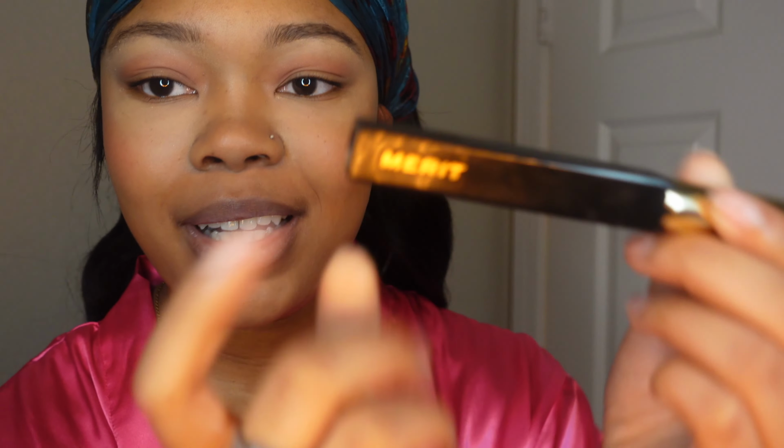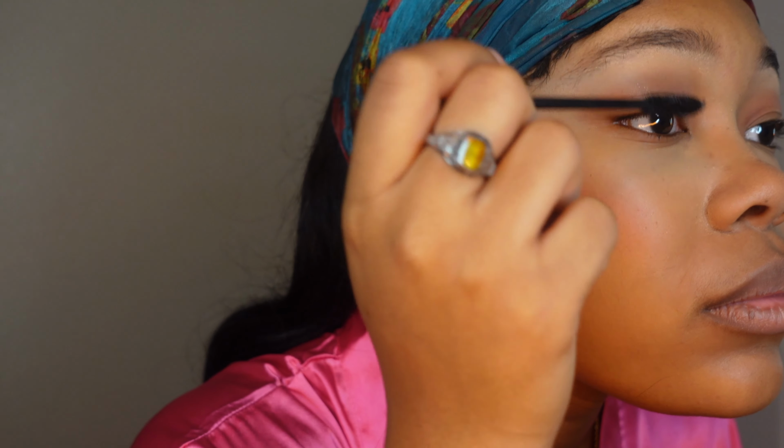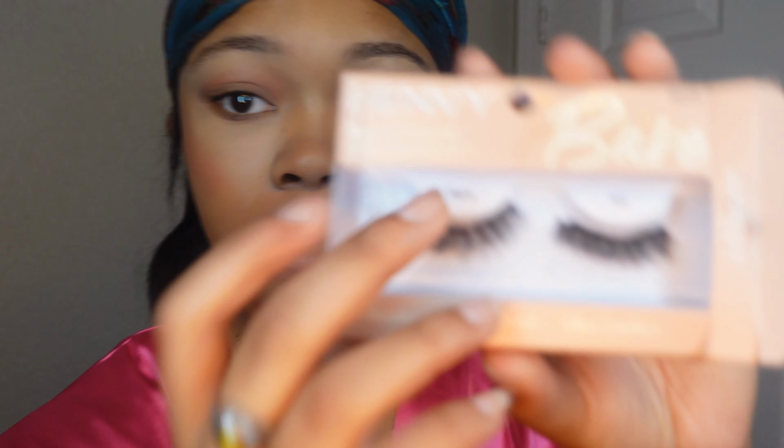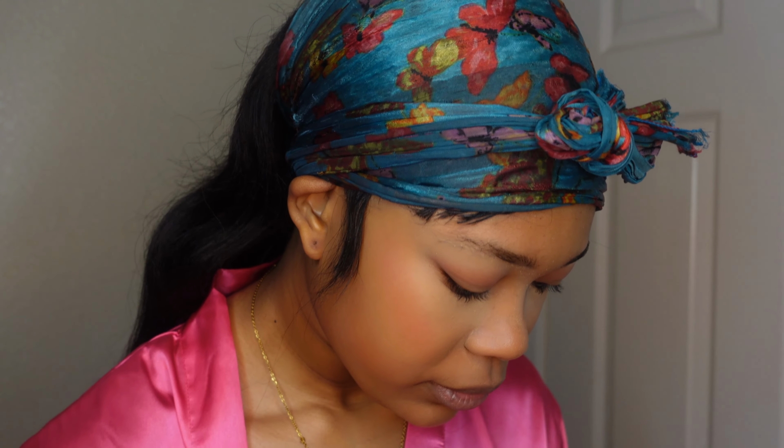So I'm taking my mascara I got from Merit Beauty. Love this mascara. This brand is amazing. I take it and I just put it on my bottom lashes because I do lashes. My bottom lashes are never like, I want to learn how to do them like the girlies on TikTok. The lashes I use I got from the beauty supply store. They're super natural looking, so that's really why I love them.